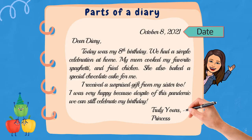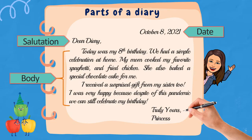October 8, 2021 is the date or the day. For the salutation, Dear Diary is an example of a salutation or greeting. Next is the body, which includes feelings, emotions, incidents, experiences, and reactions. And lastly, the complimentary close, such as a signature or a name or a word like good night or goodbye.